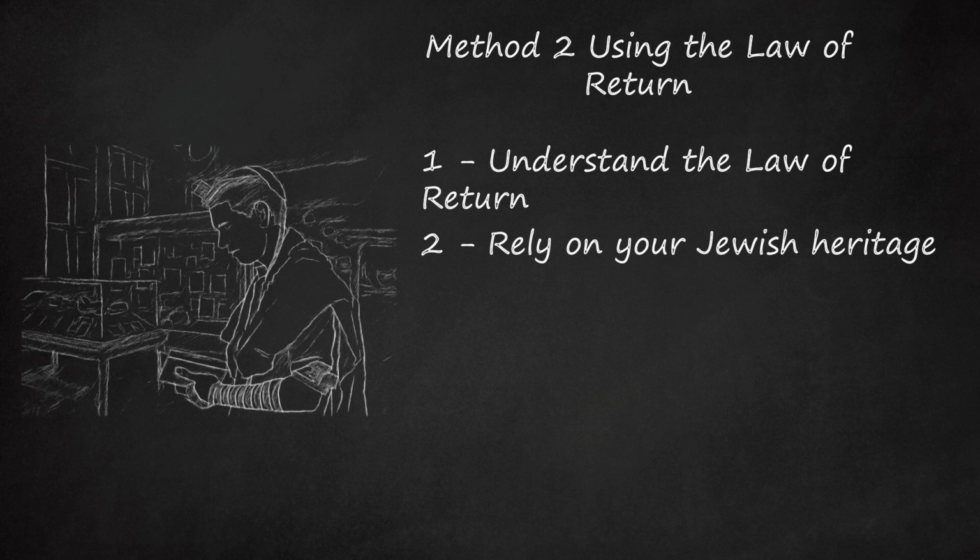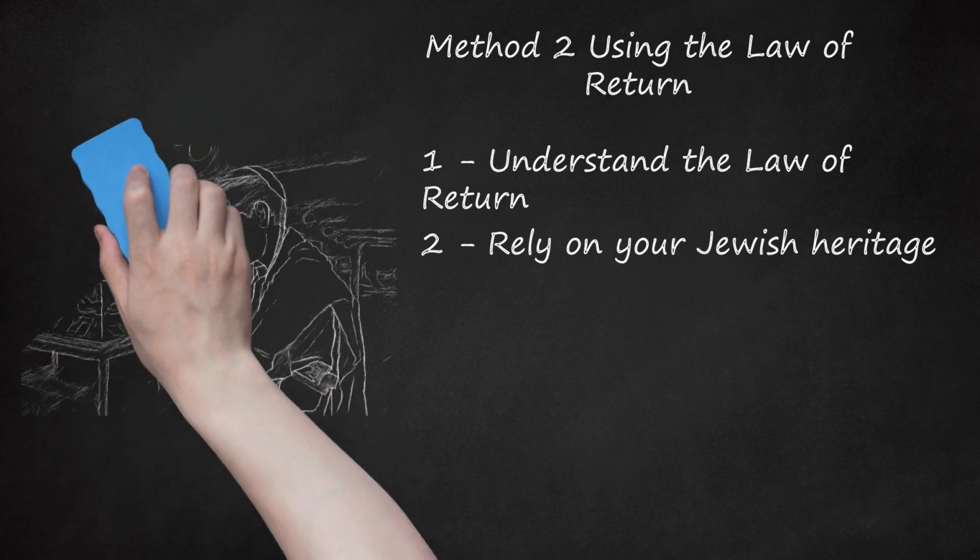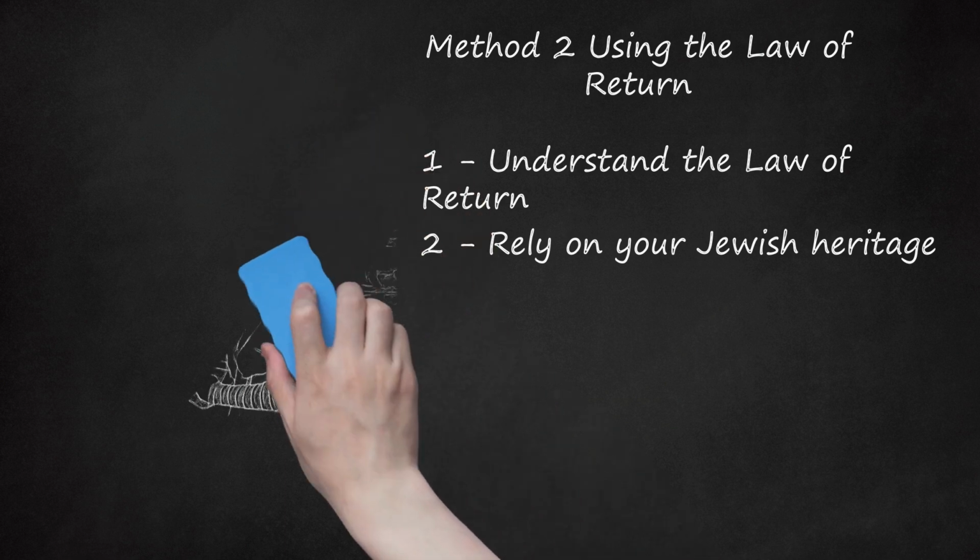You can also be considered a Jew according to this law if you converted to Judaism and are not a member of another religion. If you converted to Judaism, you'll need a letter from an Orthodox rabbi that you can bring to the rabbinical court. This group is part of the Israeli justice system, and they determine who is considered Jewish or not.